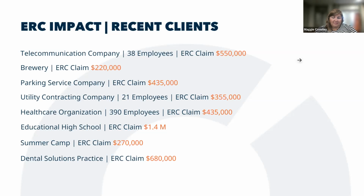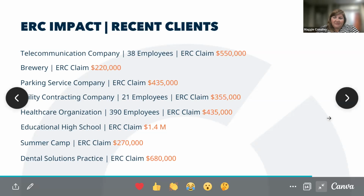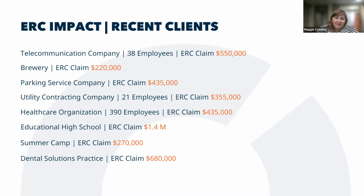A high school got back 1.4 million. A summer camp got 270,000. And then a dental practice got back $680,000. So there's no limit to who can benefit from this as far as industry type. You just have to fall within those parameters that we had mentioned before, which is a full closure or partial closure, or a decline in gross receipts.